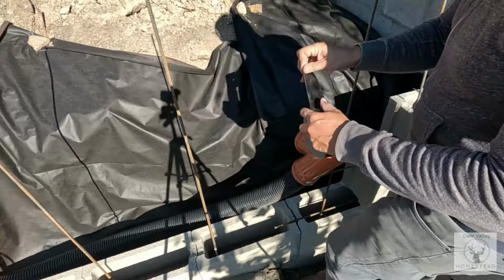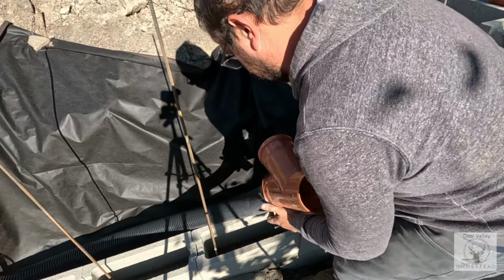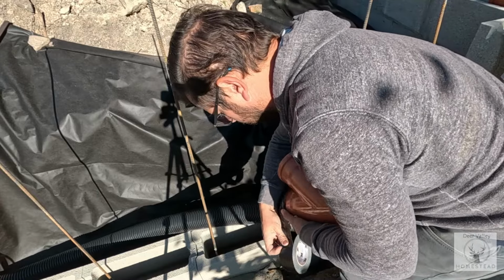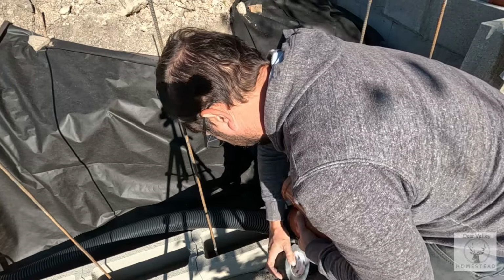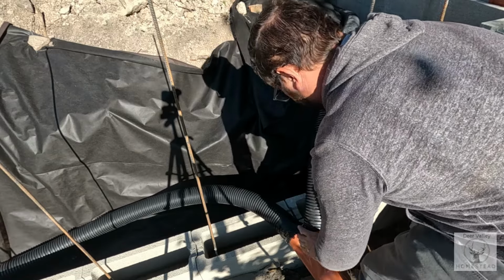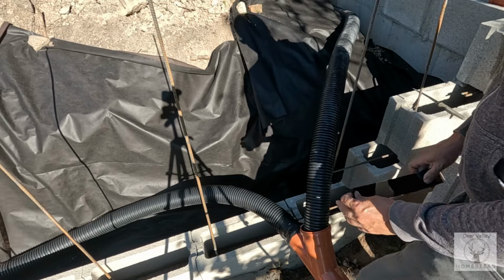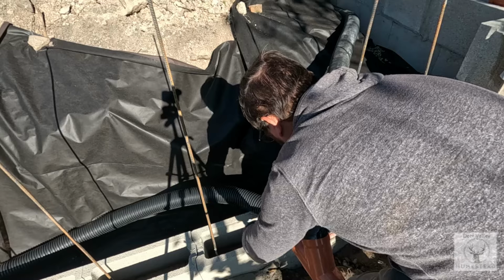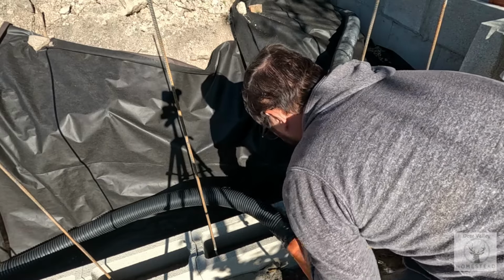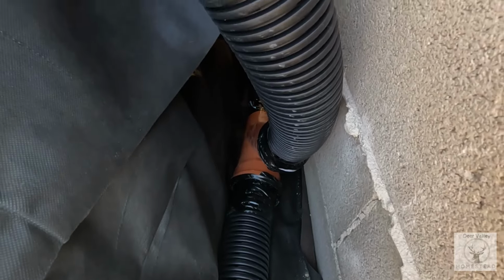I will try and get a camera angle of this, but it's black pipe on black cloth in the shade, so 50-50 on if you get to see anything at all. Is it far enough in? Yes. I don't need it to hold permanently. Just need it to hold till the gravel holds it. All right, well, it's in there. Not that you can see much. It's dark and black on black, but that's in there.